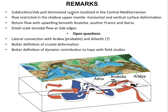Also, I think it's interesting to see that there are very small scale convection cells that are restricted from the base of the lithosphere to the transition zone, and those may produce a very important small-scale convection that is producing deformation on the surface, both in the horizontal pattern, explaining the horizontal motion of the microplates, but also in the vertical pattern, explaining this large signal in terms of the dynamic topography. The amount of dynamic topography and the amount of residual topography has still to be constrained by the geological data. So we have two big return flows, one beneath Anatolia and one between southern France and Iberia, that respond to the rollback of the two big subduction zones, one in the Hellenic and one in the Apennines trench.